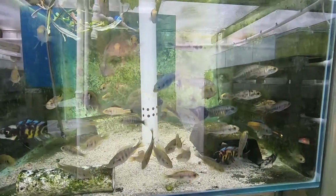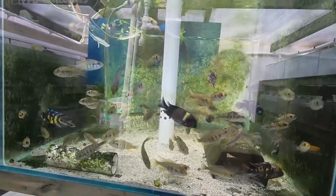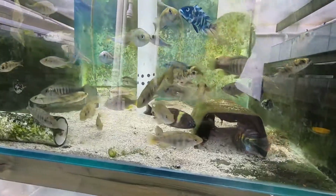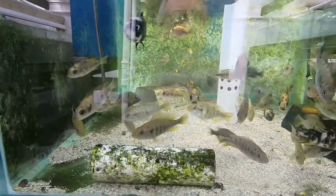And some more Rifts. You've got Nyererei. There's Cyrtocara moorii. Tropheus in there, underneath the pot there. Some white spotted Doras that seem to be doing quite well with them.